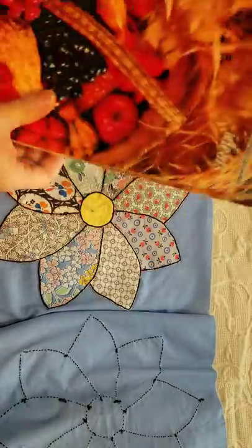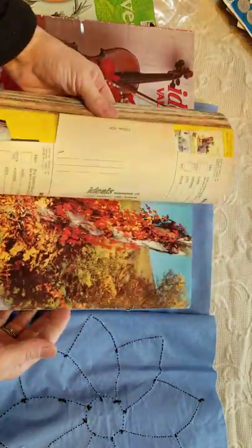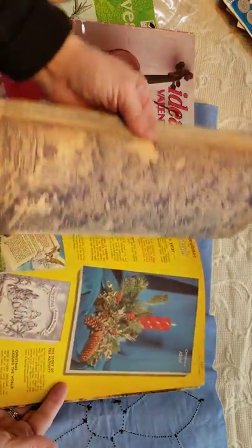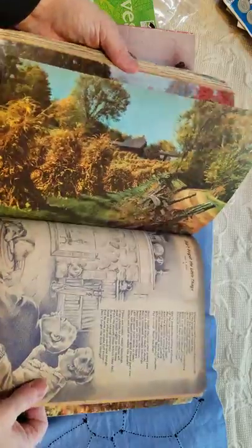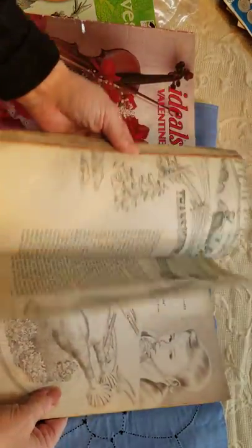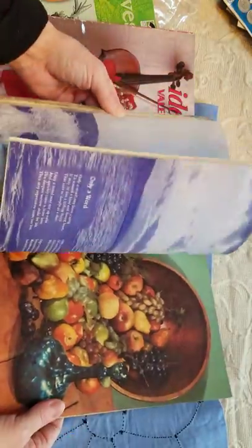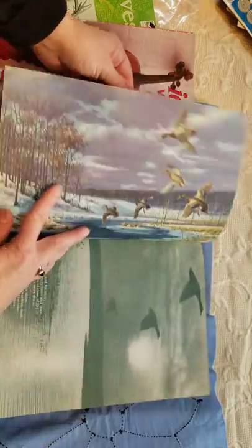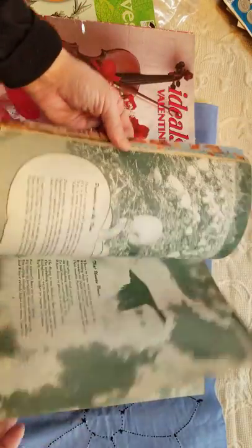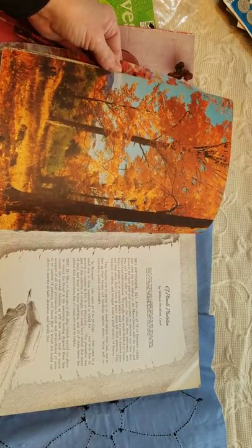I picked these up just because I like to use the images in journals sometimes, the Ideals magazines. So if you're ever antiquing or thrifting and you get an opportunity to pick up the Ideals, these work really well in journals. They have beautiful images. Look at that. Just good stuff. Look at, oh, beautiful in an autumn journal, right?